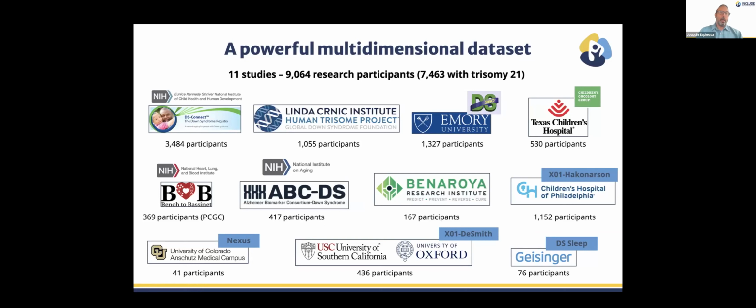I want to brag a little bit about the powerful multidimensional data set that you can find now in the Include Data Hub. This is a first-in-kind data set covering 11 different studies, more than 9,000 research participants, more than 7,400 of them with trisomy 21. And I'm listing here the logos and the number of participants from the various studies, and no study is too small. We have studies with thousands of participants. We have some with dozens of participants. We don't care. We love them all. We want to make sure that they're all represented. And I'd love to update this slide with more logos, more studies as we have more data generators contributing their data sets to the hub.